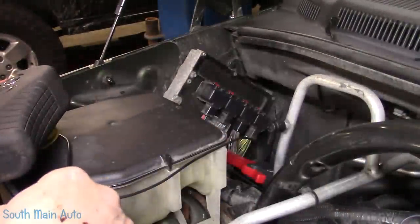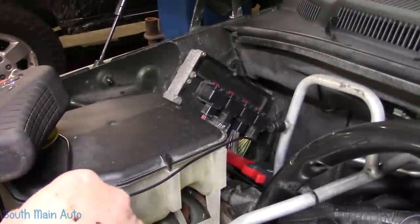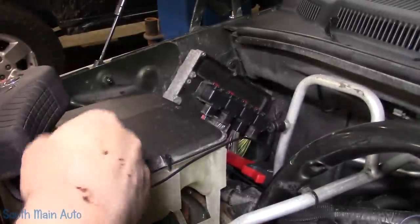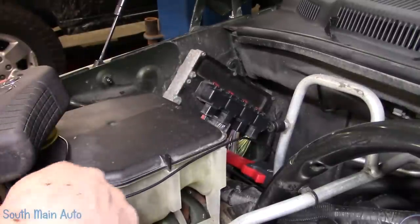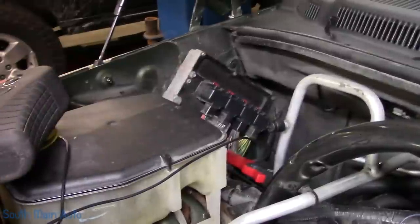Our solenoid appears to mechanically function. So at this point we need to, I don't know what we need to do. We need to look at some code criteria. Perhaps we are dealing with a physically busted lifter, in which case on these, if I remember correctly, you have to pull the heads to do lifters. Awesome. So let's keep moving.